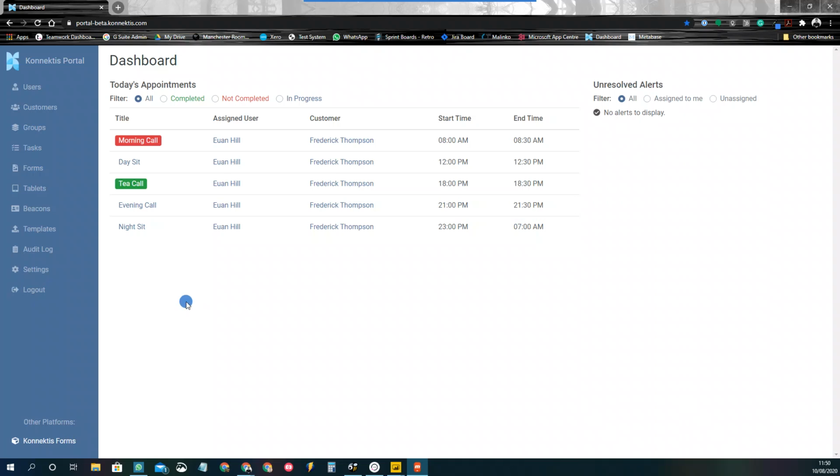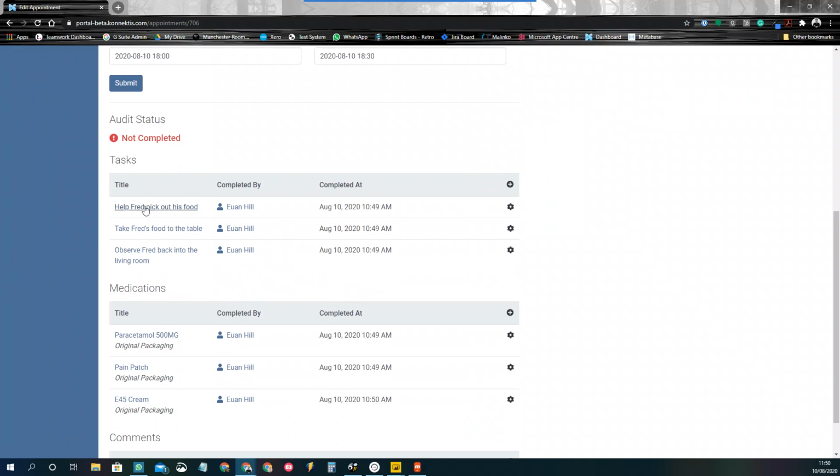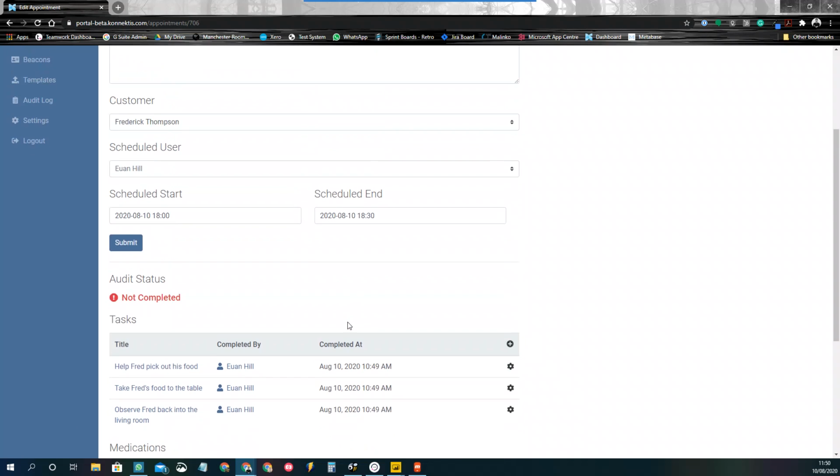You'll notice the call's completed on here as well. So the people back in the office, they can literally immediately see that these notes have been put in, and they can see the new medication that's been assisted with as well.